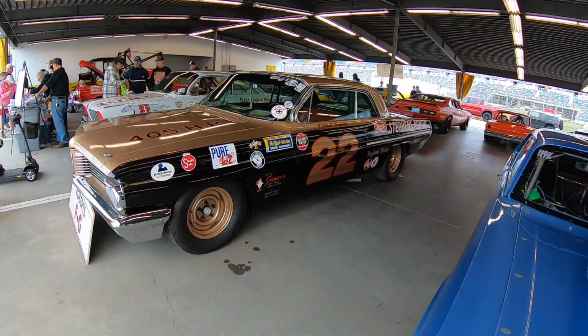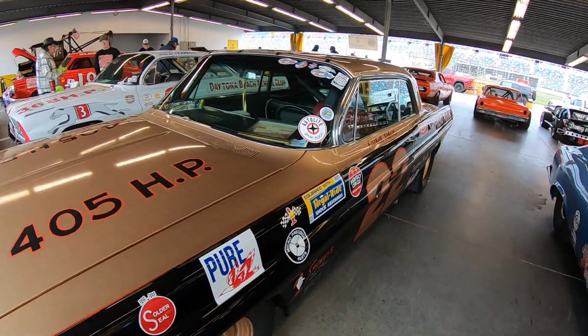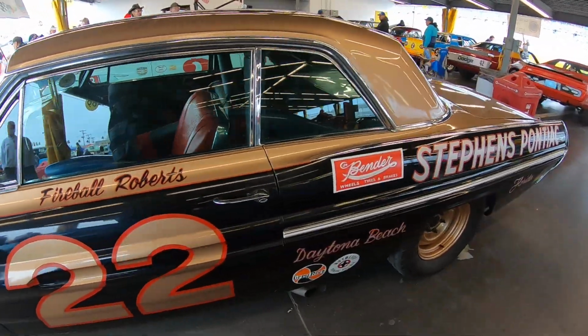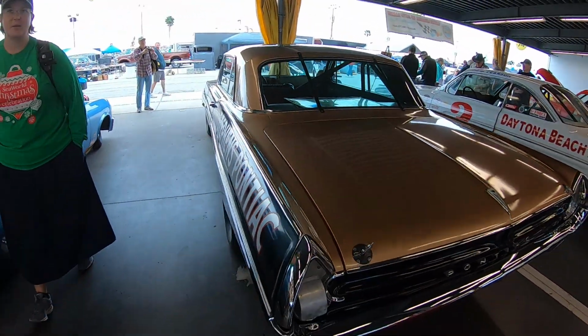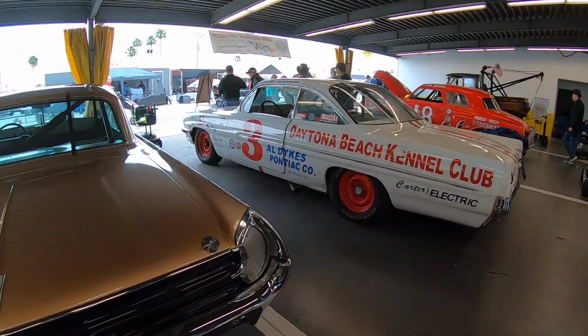Ooh, Dave Pearson. Oh, Fireball Roberts. Hey! He won the title race. Yep. Cool. That would be interesting, yeah. If they knew that history, right? Yeah.